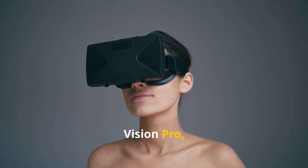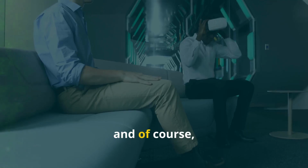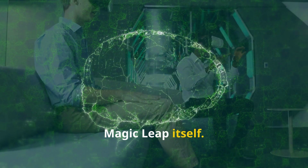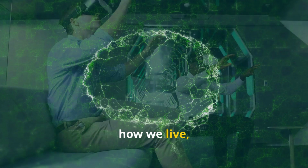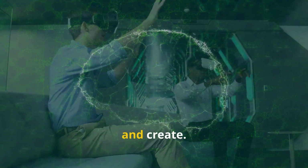Think of Apple Vision Pro, Meta's Quest 3, and of course, Magic Leap itself. But this is more than hardware. It's a tectonic shift in how we live, learn, work, and create.